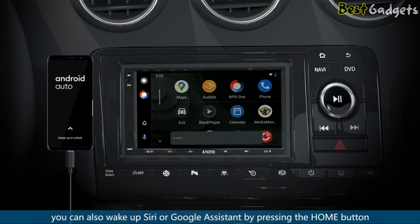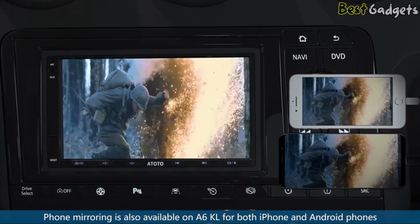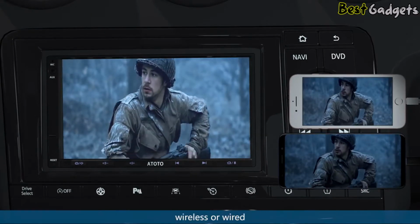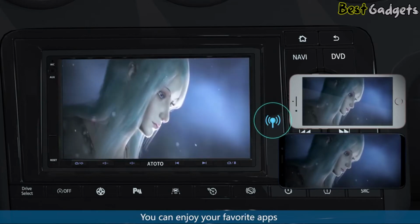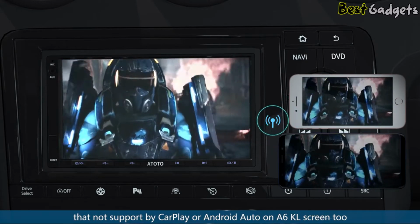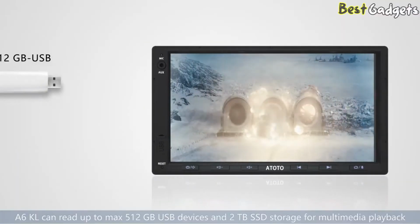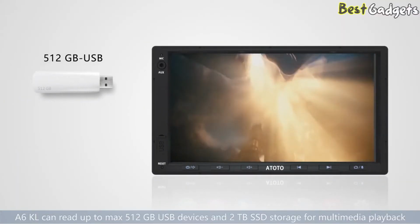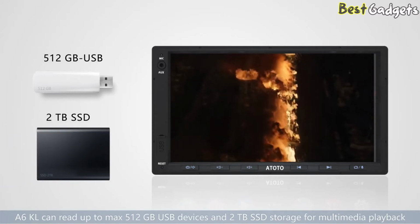Except for the voice command, you can also wake up Siri or Google Assistant by pressing the home button. Phone mirroring is also available on A6KL for both iPhone and Android phones, wireless or wired. The choice is yours. You can enjoy your favorite apps that are not supported by CarPlay or Android Auto on the A6KL screen too. A6KL can read up to a max of 512 GB of USB devices and 2 TB of SSD storage for multimedia playback.